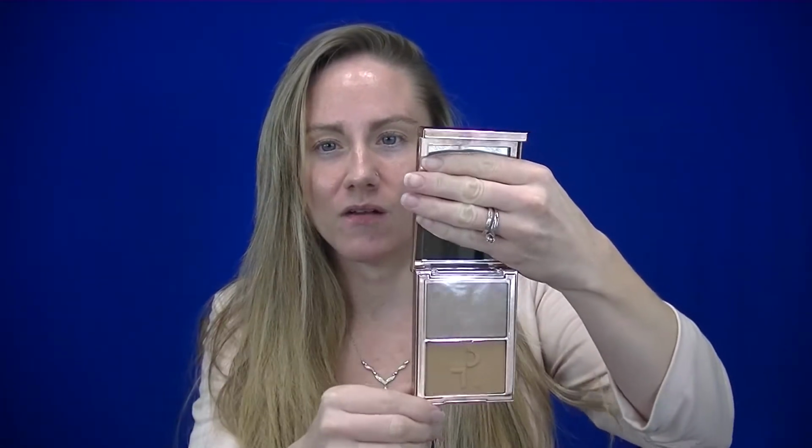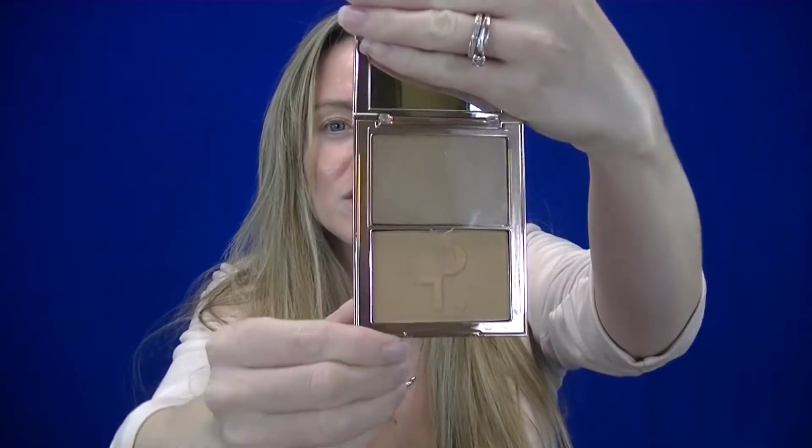Okay, so I have not used this palette yet on my face, so what I would like to do is open the Patrick Ta Cream Contour Powder Bronzer Duo up. That way you guys can see what it looks like. The packaging is really sleek. It has a nice kind of rose gold finish, and unfortunately with this type of packaging, your fingerprints really do get all over it. There's just not too much you can do about that. But there is a pretty nice mirror in here as well. Now let me bring this closer so you can see.